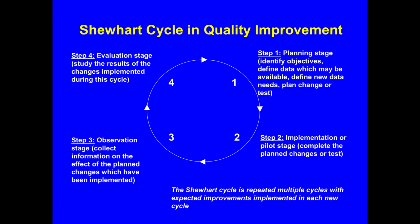Now, the Shewhart cycle in the quality improvement activity, which is the slide that I'm looking at now, has really 4 steps, and this is classic. It's not related to healthcare, but Dr. Shewhart created a concept that has worked well in multiple industries. But the improvement process looks something like this.